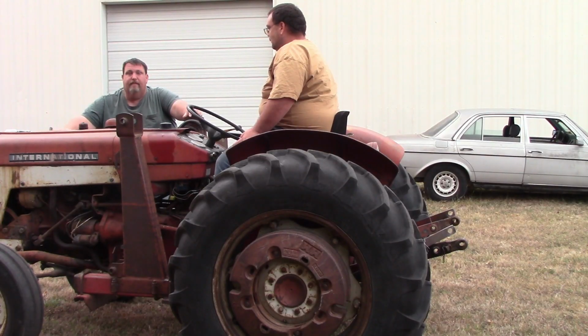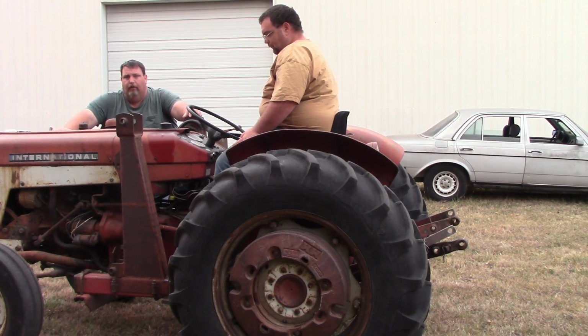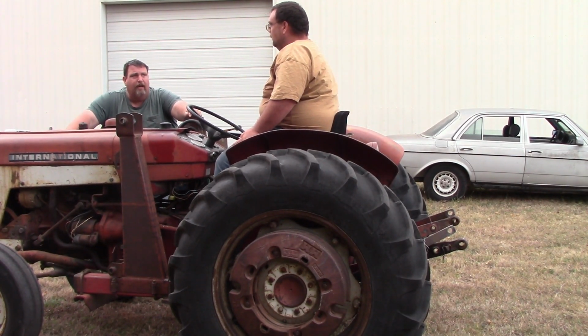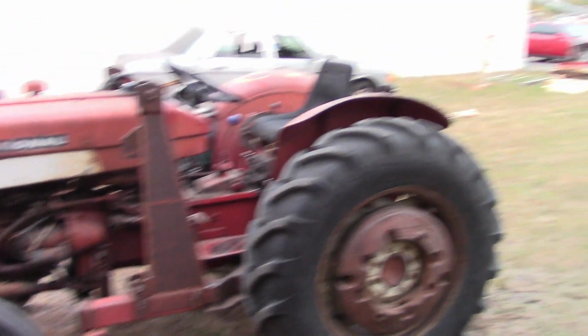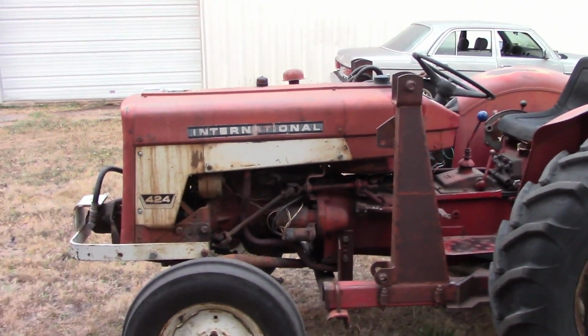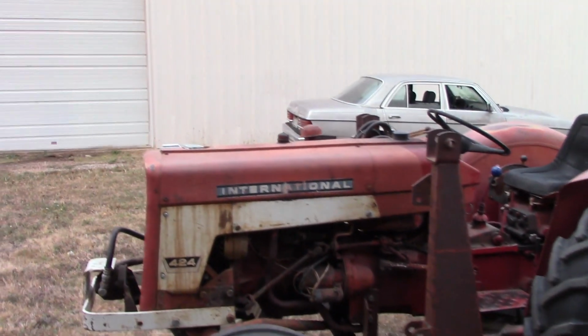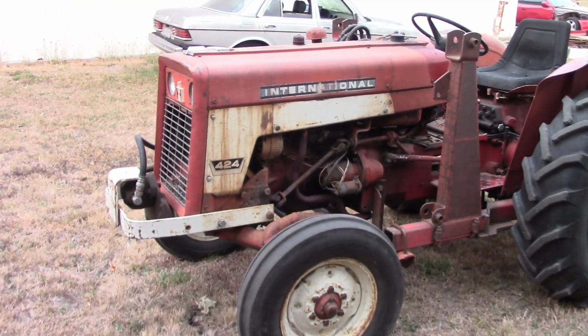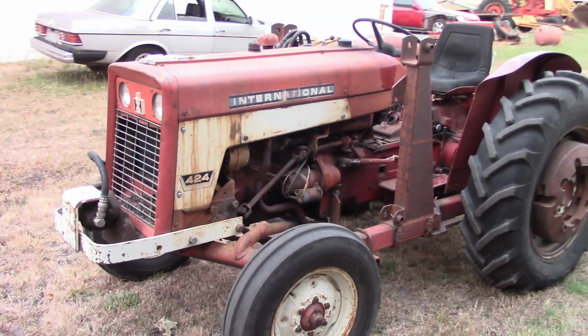Okay guys, so this is my auction buy. It was sold on online auction by this little company called Little Bull. It's a little International 424. They're about a 31 horsepower tractor. They were built from 62 to 65 or 66, something like that. It was sold just like this. Nothing else on it. What you see, it has loader brackets. The loader was on the auction.